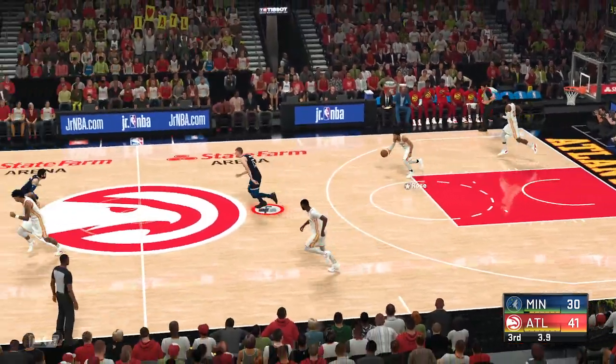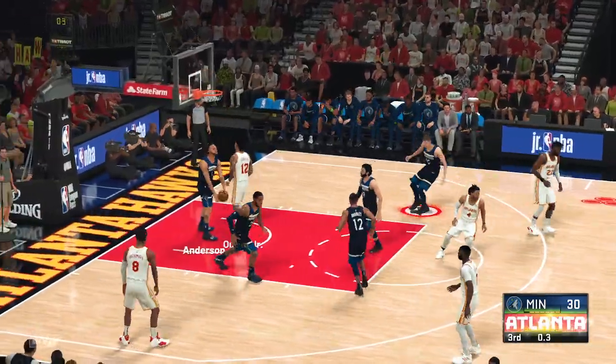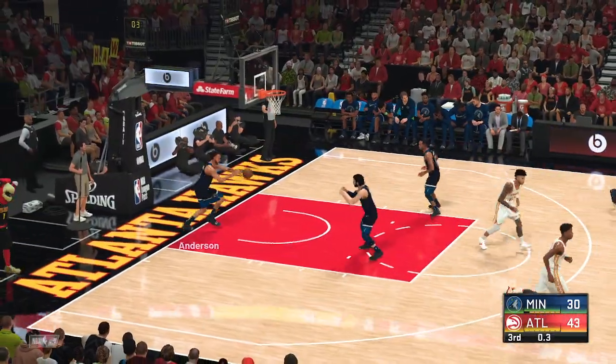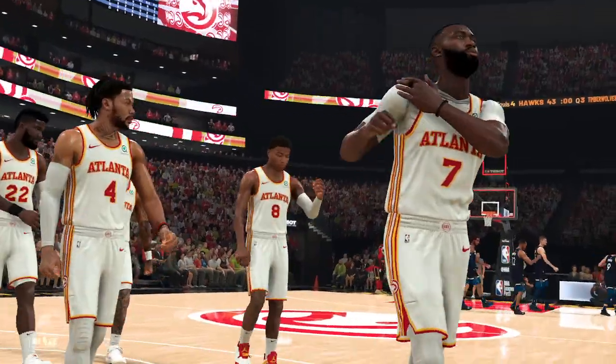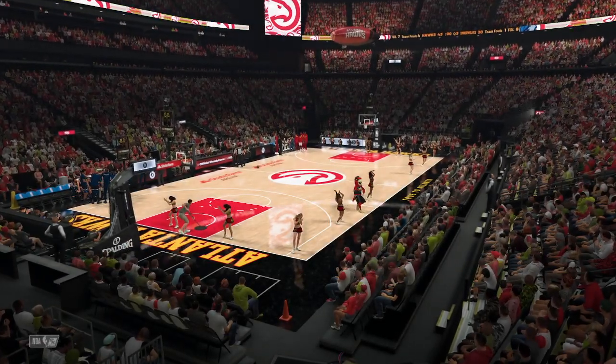Yeah, he just punched the ticket on that one. That'll get the job done. Powerful two-hand jam. And Matador defense, that's one of the easiest shots he is ever going to see. Yeah, feels like Christmas right now. And so it's Atlanta looking at a 13-point lead heading into the next quarter.